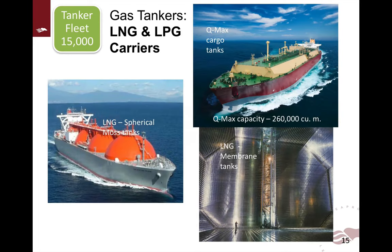Gas tankers. LNG and LPG carriers are a special category of tanker. Their construction is dictated by SOLAS and the International Gas Carrier Code. These regulations cover a comprehensive range of safety and security issues in relation to the carriage and handling of a volatile and potentially explosive cargo.